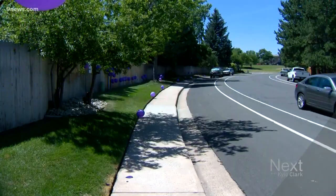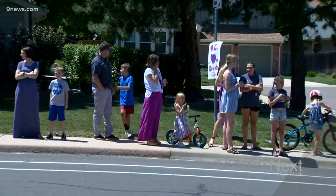In April, she was diagnosed with pancreatic cancer, and she just died this past week. And they are purple for pancreatic cancer awareness. Her family's going to drive down, and it's just good to make them feel good about it.